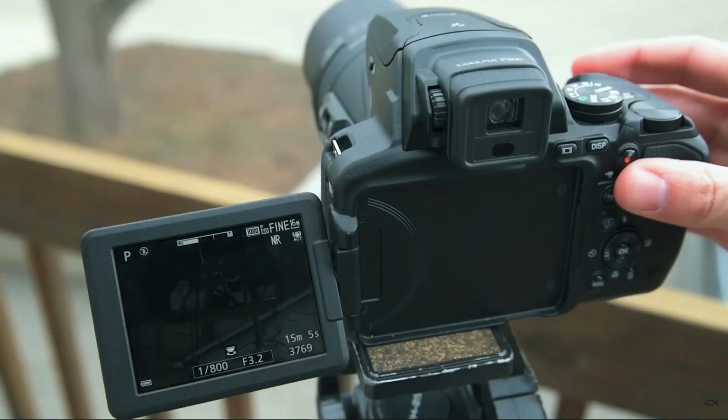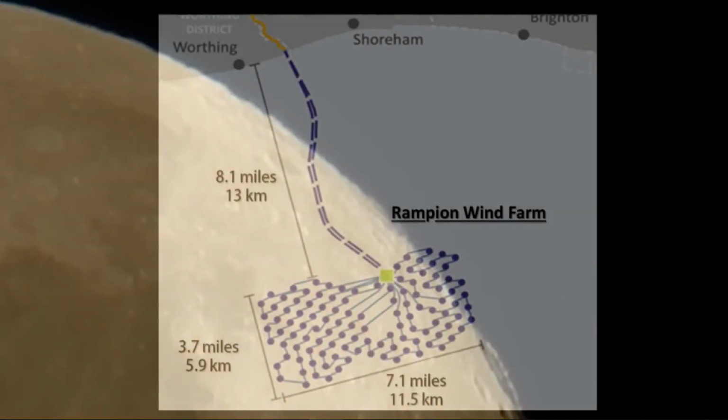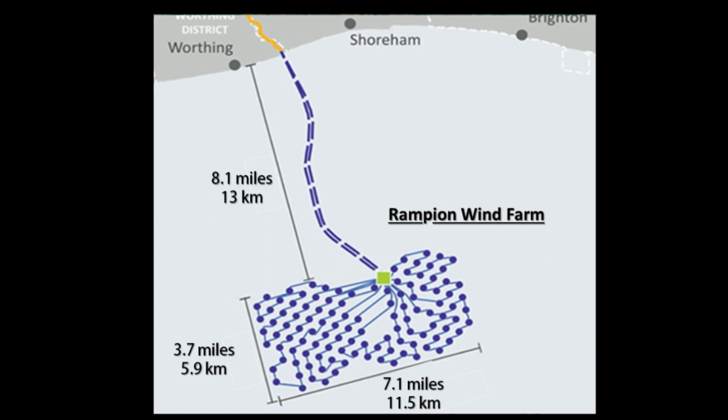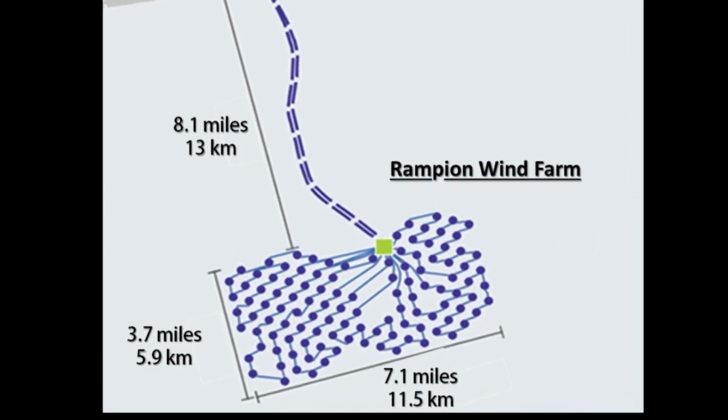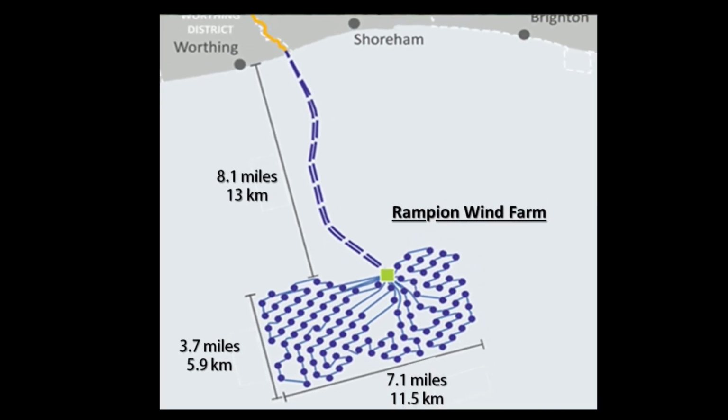For today's observations, the camera is the Nikon P900. This camera is capable of filming the moon. The target is Rampion Wind Farm, situated over 8 miles off the Sussex coast near Worthing and Shoreham. The whole complex covers over 27 square miles of sea.